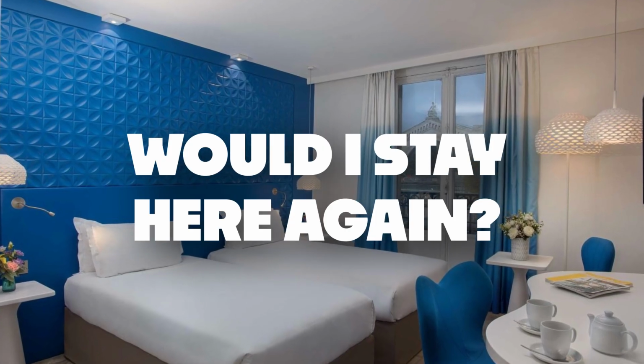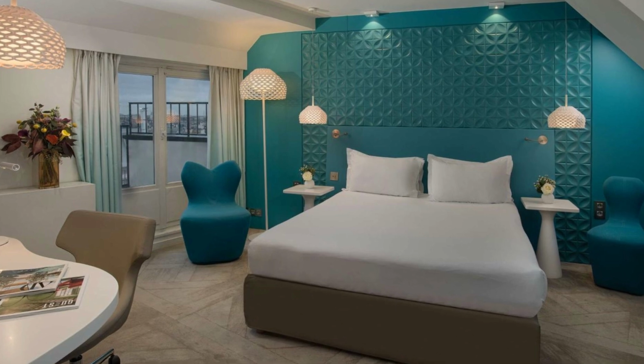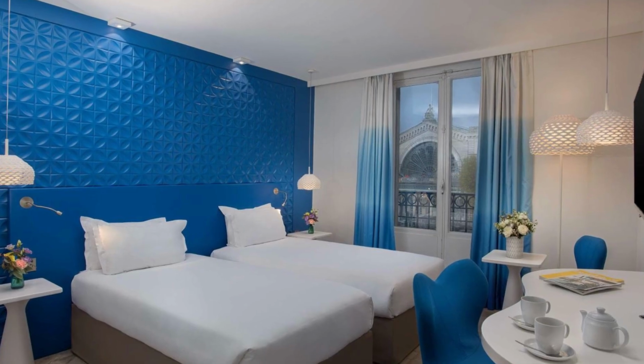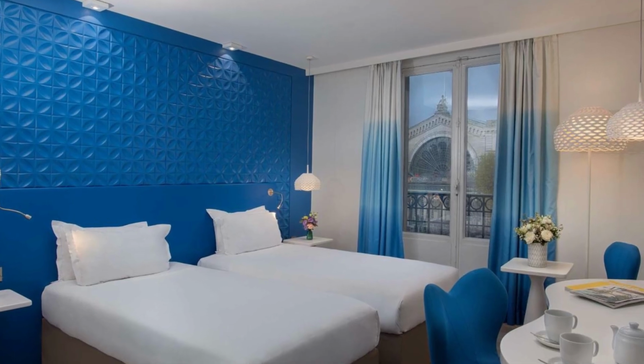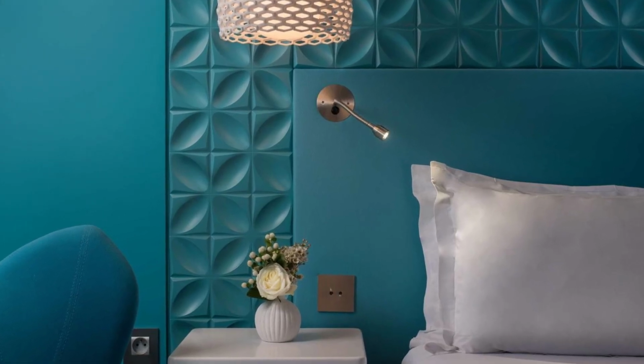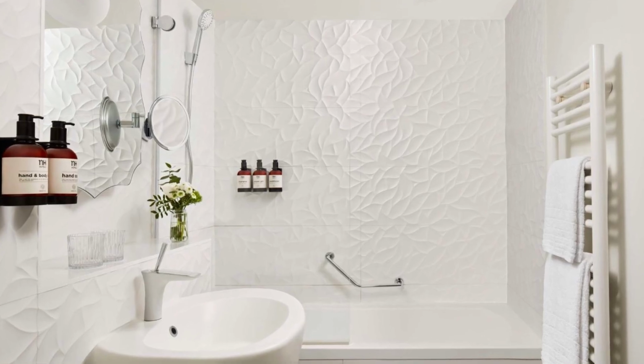So, would I stay here again? Honestly, I'd definitely consider it. The location is super convenient, right across from Gare de l'Est, which made getting around Paris a breeze. While the renovations were a bit of a hassle, the friendly staff and comfy rooms made up for it. Plus, the vibe of the area is great, so I'd say it's worth a return visit.